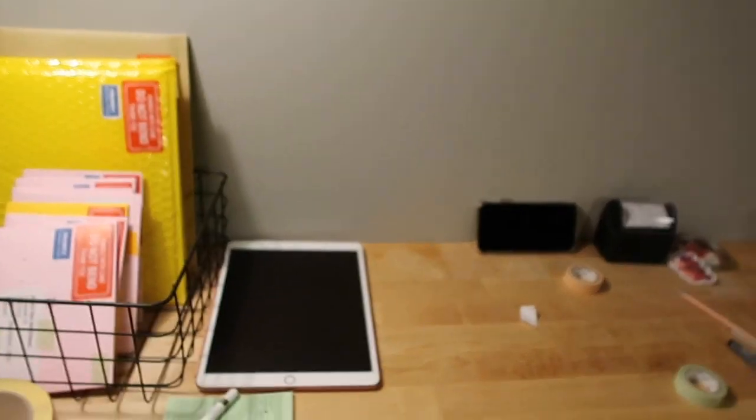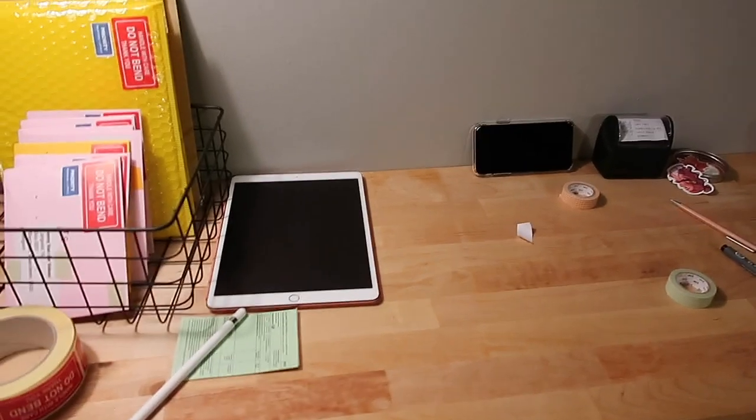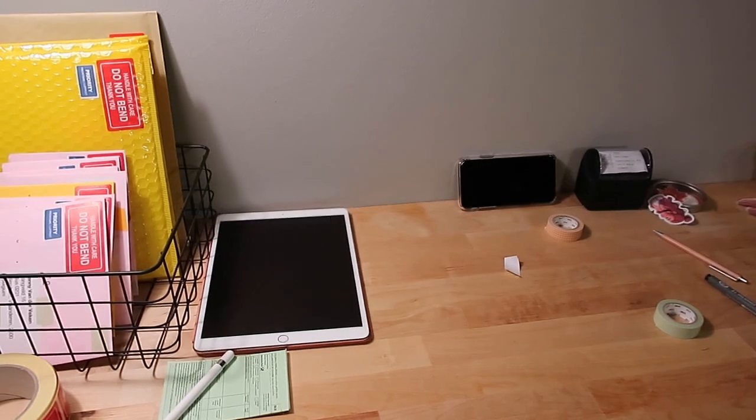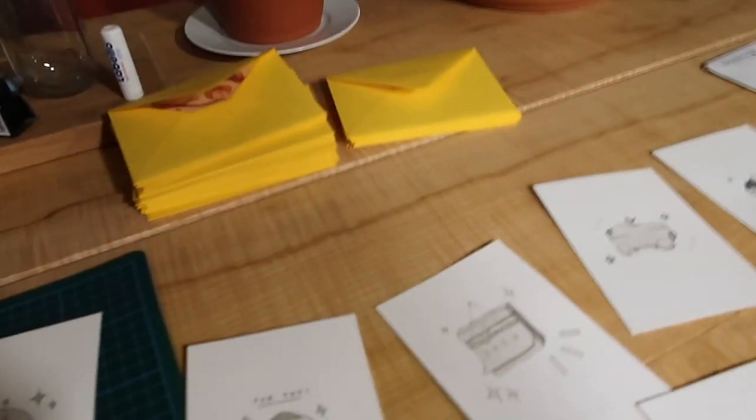It's around 5 p.m. now and I'm gonna stop packing now for a while. I didn't finish everything, but I'm gonna pack the rest tomorrow and now I'm gonna start to finish packing these goodie bags.